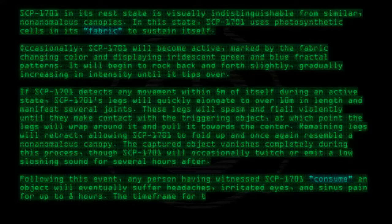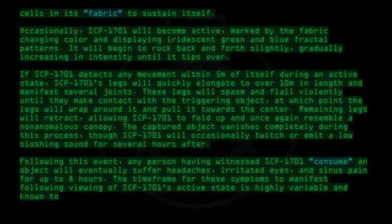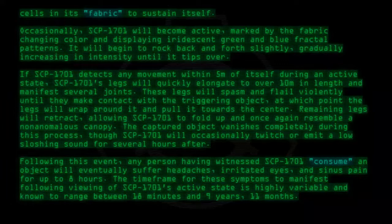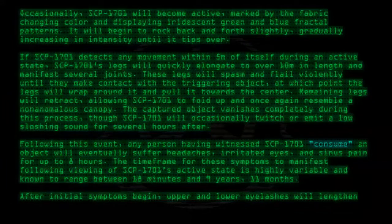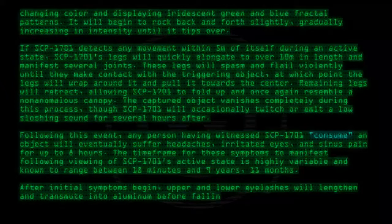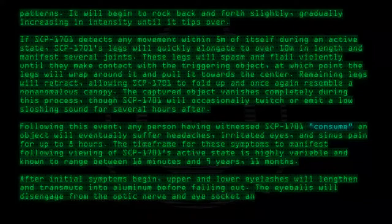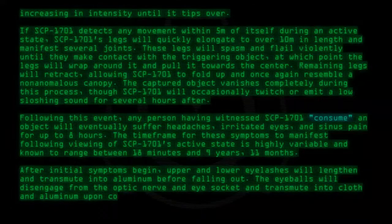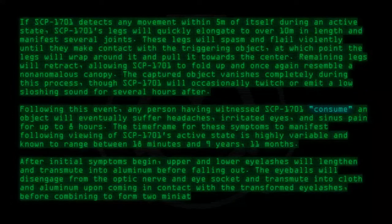The time frame for these symptoms to manifest following viewing of SCP-1701's active state is highly variable and known to range between 18 minutes and 9 years, 11 months. After initial symptoms begin, upper and lower eyelashes will lengthen and transmute into aluminum before falling out. The eyeballs will disengage from the optic nerve and eye socket and transmute into cloth and aluminum upon coming into contact with the transformed eyelashes before combining to form two miniature SCP-1701 instances.